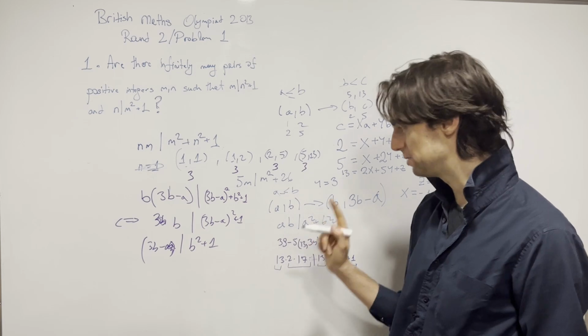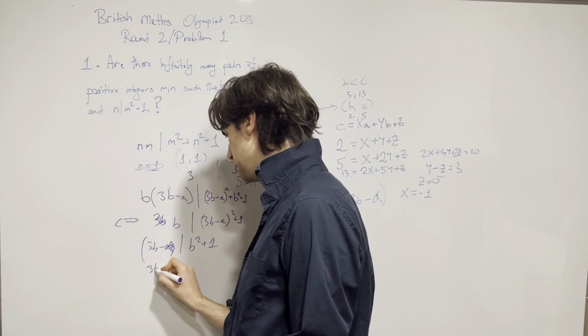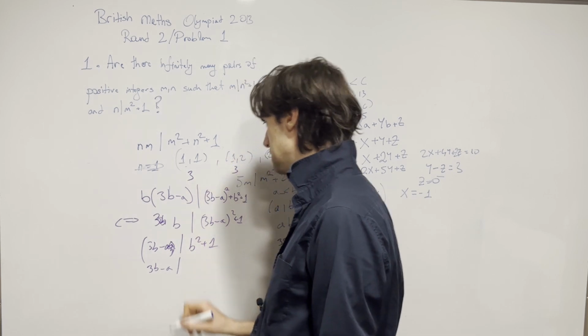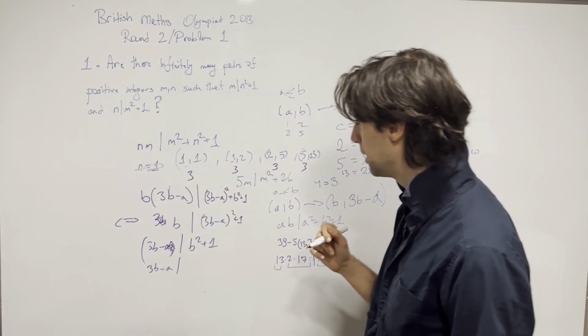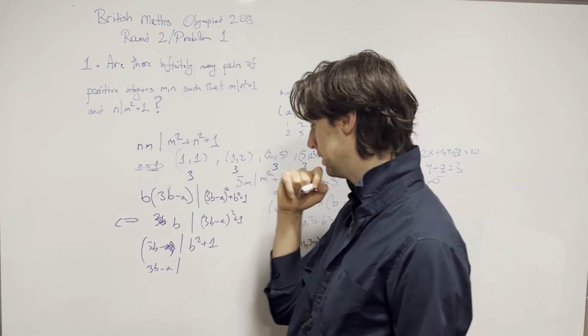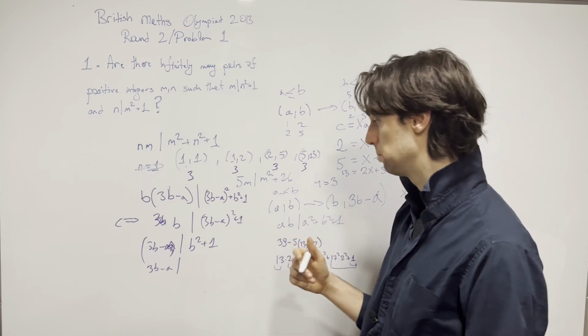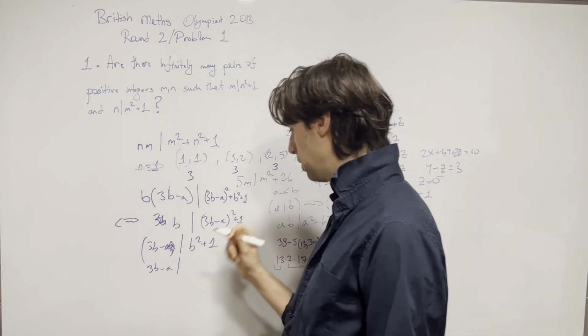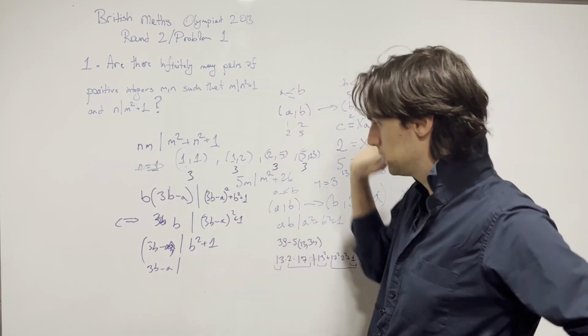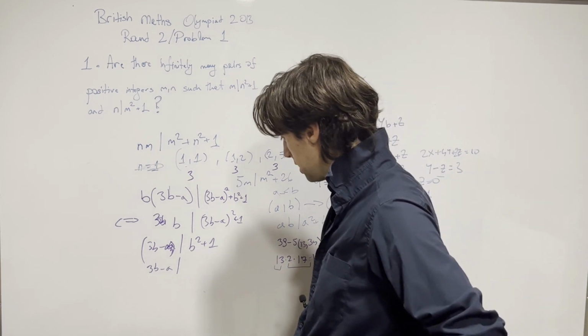Now, can we prove this? I think that is the big question now. So 3B minus A, given that A divides B squared plus 1 and B divides A squared plus 1. Can we prove this? And that B is also greater than A. That should be important here.